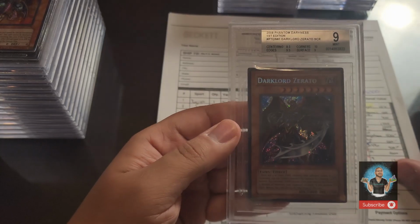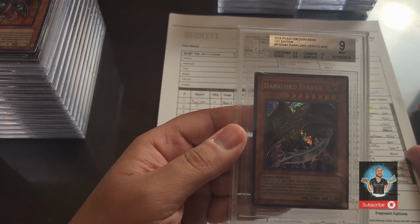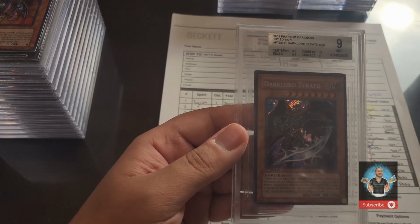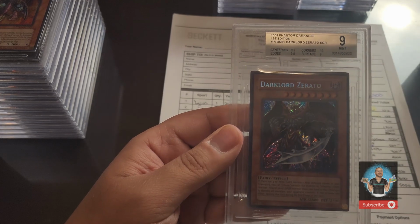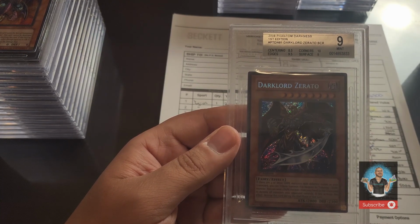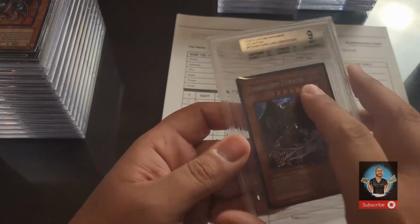Dark Lord Zeratu. So this card right here came in at an 8.5. It's what I gave it, and it came in at a 9. Super happy. And first time we're seeing a 10. Again, they're very rare to come across. So the 10 was really epic. So really excited about that. So not mad at this at all.